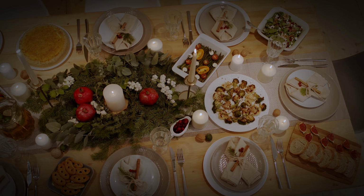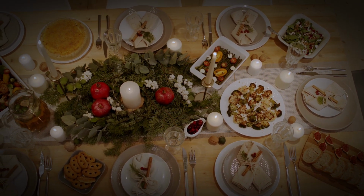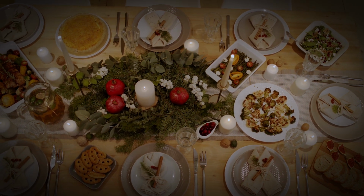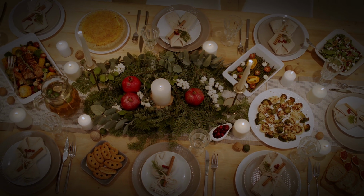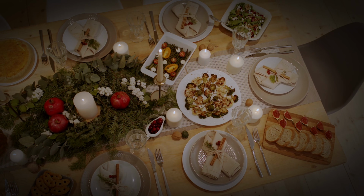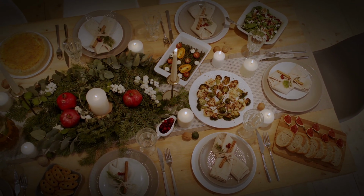To begin, finely chop 1 medium onion, 2 garlic cloves, 1 medium carrot, and 1 celery stalk. These vegetables will form the aromatic base of the sauce, known as a sofrito in Italian cuisine. Heat 2 tablespoons of olive oil in a large saucepan over medium heat.